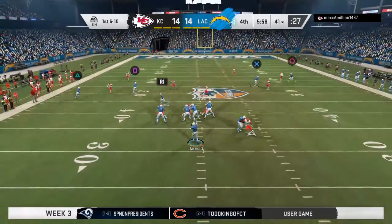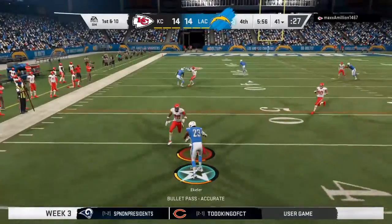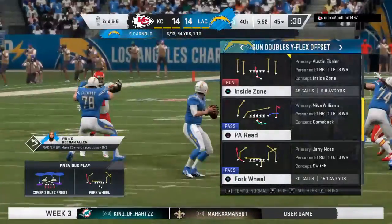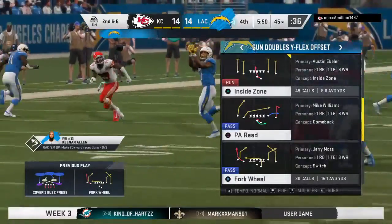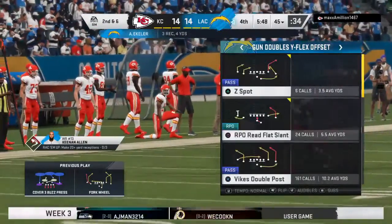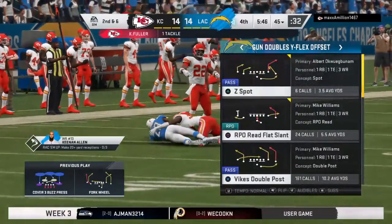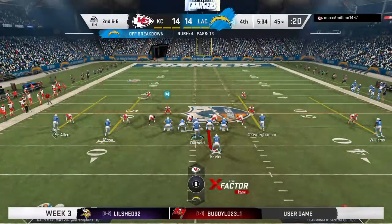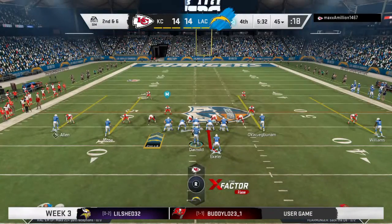Darnold from the gun. He'll get this to Eckler. 4 yards on the pickup, and it'll be 2nd down. Everyone's got to be able to catch the football. Doesn't matter what position you play, but if you're on offense, be aware a ball may come your way. 4 yards on that last completion, so that sets up 2nd and 6.